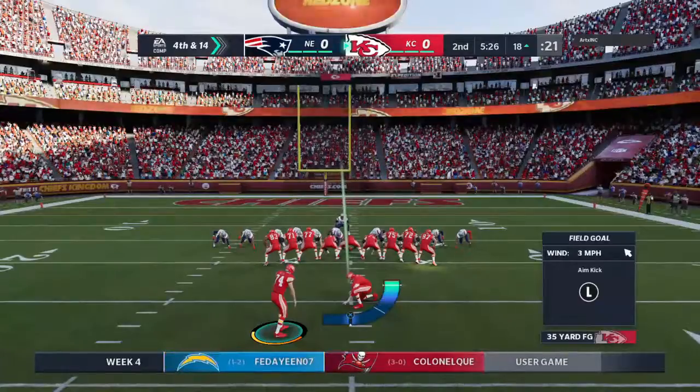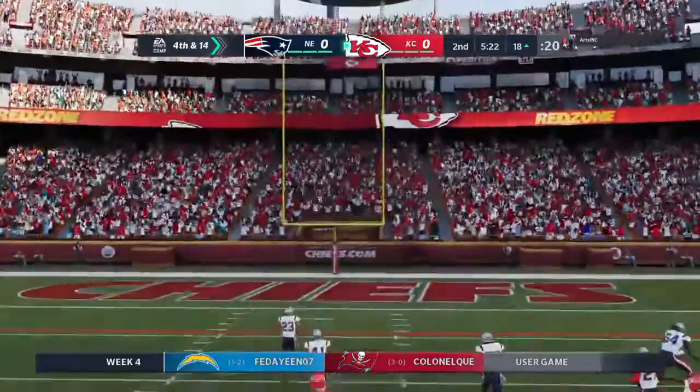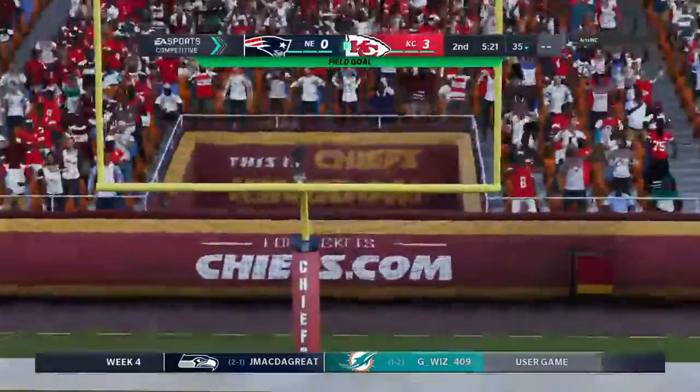And you have to find a way to disrupt their rhythm. Do you do it with coverage, or do you do it with pressure? They elected to go with pressure, and it was the right call.